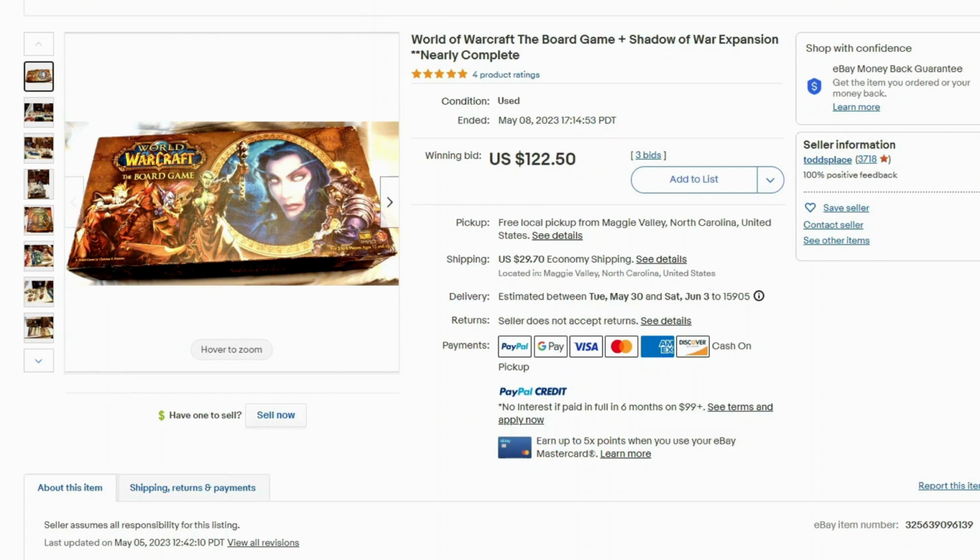This is World of Warcraft, the board game, and it also has the Shadow of War expansion. It sold at auction for $122 and $29.70 shipping. Now, you've probably heard of World of Warcraft. It's an online computer game. People get to create their own characters and explore an open world.